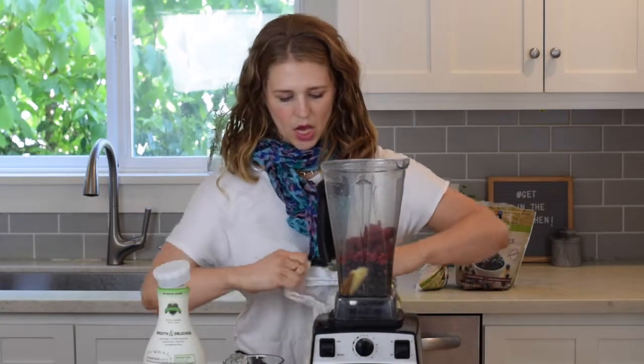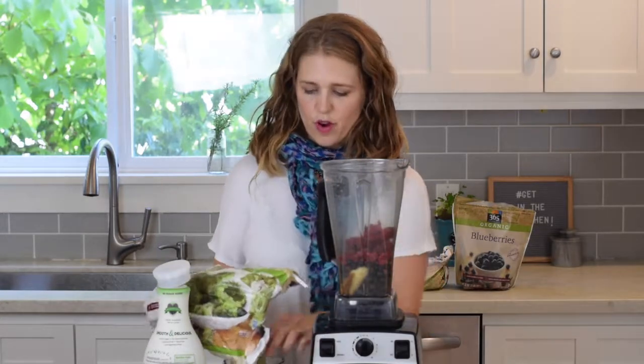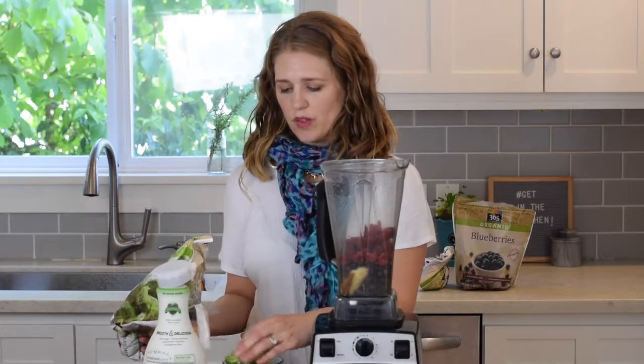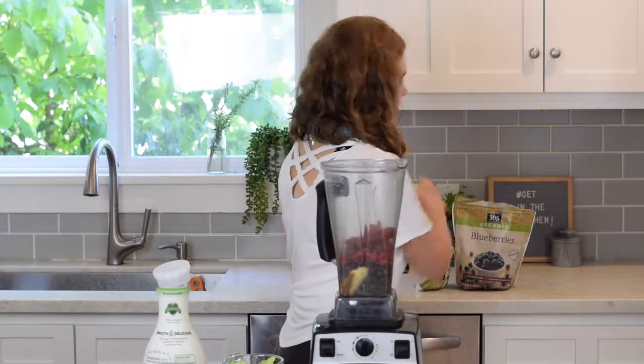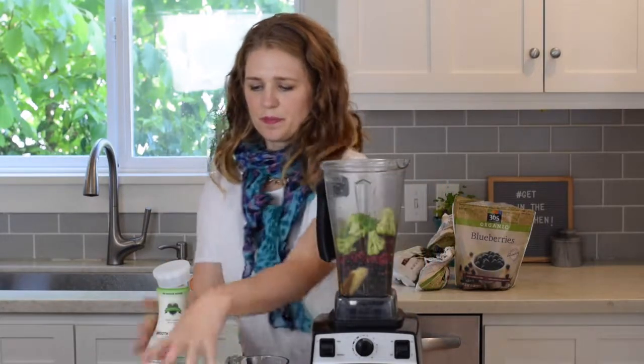Raspberries, a cup of broccoli. I would not substitute fresh broccoli for frozen because frozen broccoli has been cooked a little bit, and also the frozen will not add a vegetable-y texture. It's going to act more like a frozen fruit in here. Cup of frozen broccoli.